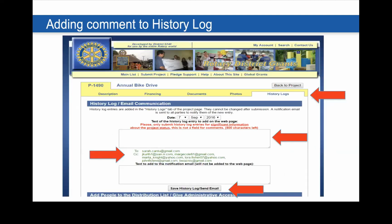So here's what that page looks like. In the red box, you'll type in anything you want memorialized, and then you see in green all of the people that are communicated with on this particular project, and information just to communicate can be entered in the green box. And then click Save History Log, and it'll send the email to all of those recipients with the red box information memorialized.